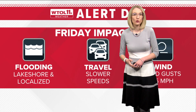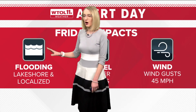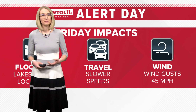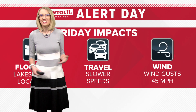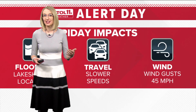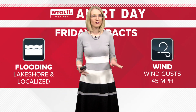Now, as far as impacts for your alert day, you're going to find flooding. We had talked about it early on here in our forecast. Lakeshore localized flooding, all going to be concerns for many of us across the area. As far as travel, if you are out and about this afternoon and evening, just with the intense and very heavy precipitation rates, just take it a little bit slower there on roadways. Though road surfaces, they are above that freezing mark. Just keep an eye as far as maybe some reduced visibilities at times, or also just even some hydroplaning.